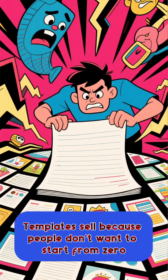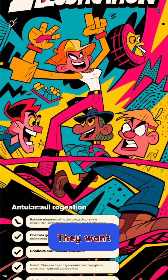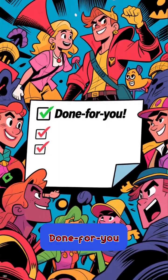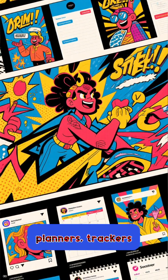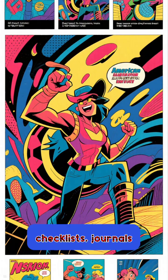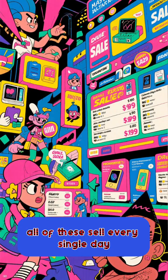Templates sell because people don't want to start from zero. They want plug and play, done for you, easy to customize Canva templates, planners, trackers, social media posts, checklists, journals. All of these sell every single day.